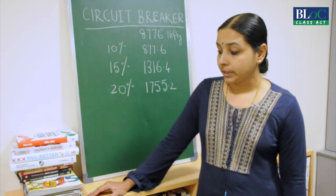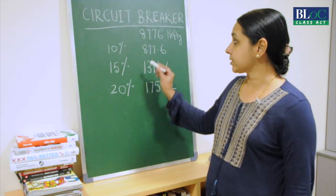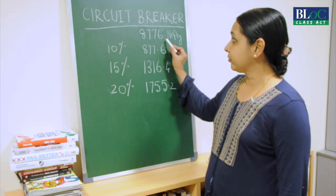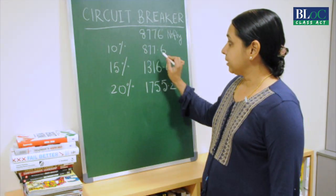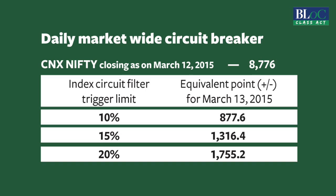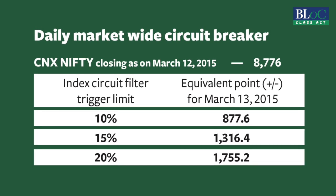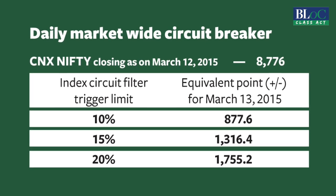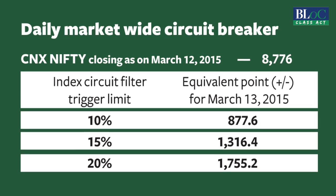To give an example, let me show you how circuit breakers were calculated on a recent session. The previous day's Nifty closed at 8776. So, the 10% limit is 877.6. If the Nifty rises by 877.6 or falls by this amount, immediately the circuit breaker for the day will kick in and all trading will be halted. Similarly, there are limits at 15 and 20% also.